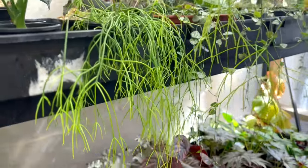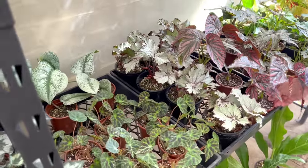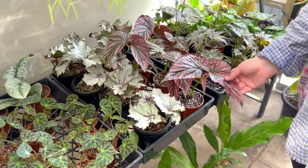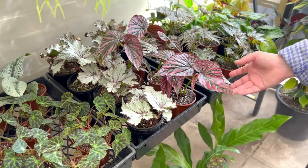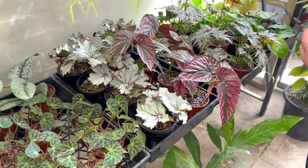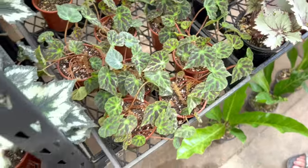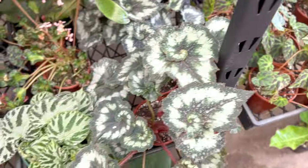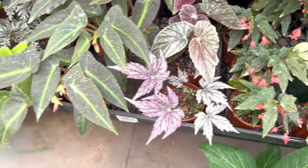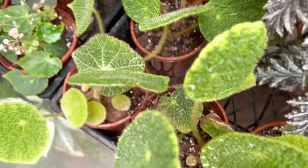And AJ, I know you love your begonias. Begonias is something I haven't really gotten into, so tell me a little bit more about them. I am obsessed with begonias. They're my challenge plant. I really enjoy having these plants and growing these plants and being able to supply them to people as well. Once you get the care down pat and you know what you're doing, they are such a treat to grow. I really enjoy growing these because there's so many different colors, textures, and varieties.